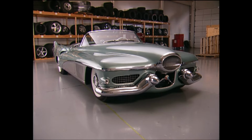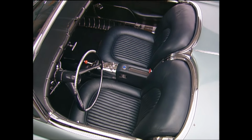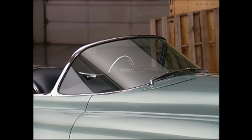Wow. Well, you know, there's styling cues that I saw show up in other cars. I mean, this is early Corvette. Yeah, you see the cockpit here resembles the '53 Corvette, which was also one of Harley's babies. One of the first wraparound windshields ever done.